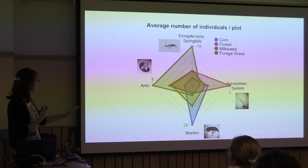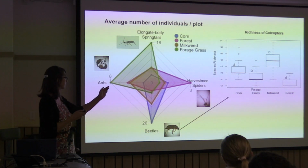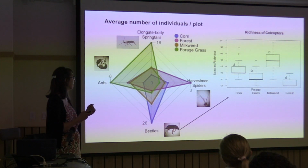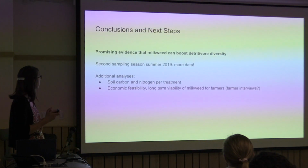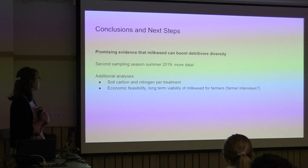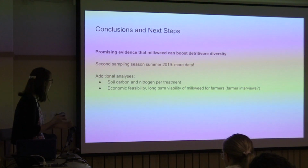And perhaps this is surprising, though I want to make a note that abundance per plot is quite different from species richness. When we look at species richness, we actually see that milkweed has significantly higher values than the other treatments, and feel free to ask about that more in the Q&A. So we have very promising evidence that milkweed can boost detritivore diversity, and I'm really excited to sample again this summer and get more data.